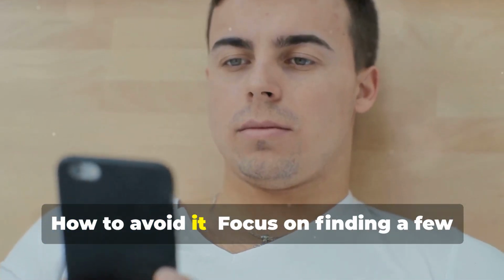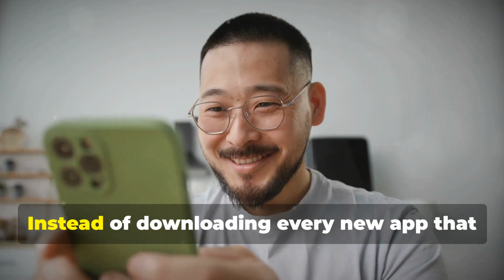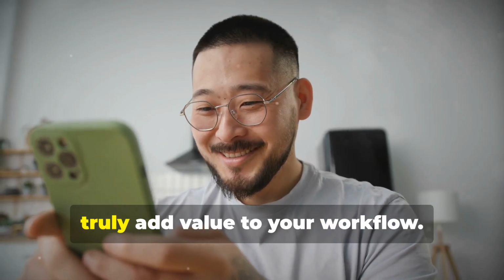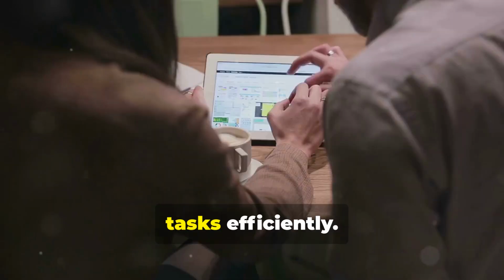How to avoid it? Focus on finding a few versatile tools that meet your core needs. Instead of downloading every new app that promises to boost productivity, take the time to evaluate which ones truly add value to your workflow. Look for tools that can handle multiple tasks efficiently.